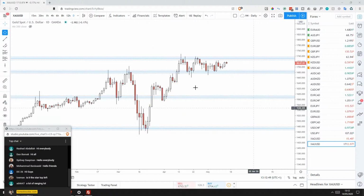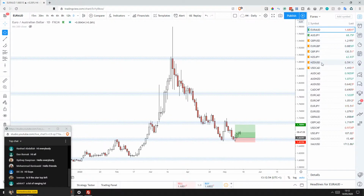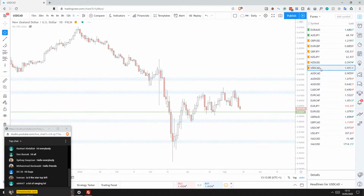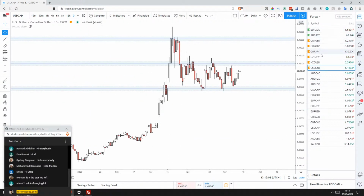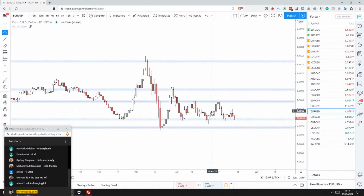I know we're looking at gold, so let's actually look at a Forex pair because it makes a bit more sense looking at that. Pretty much every pair that you look at is going to give you a pretty good idea of what the change is. So we'll just go with EURAUD. You can see towards the start of March or mid-March, things started getting crazy for a while.